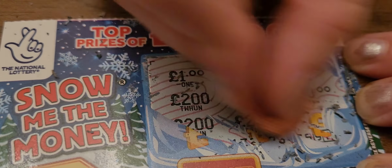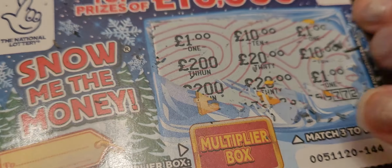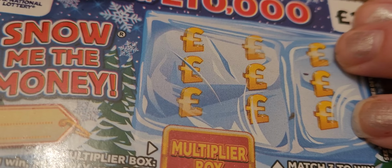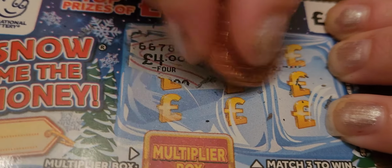£2, £10 as well, £2, £200 and £2, £20. Hey! We won't scratch the multiplier though. You're going to have to watch till the end. So at least we've made £2 at the very least. Back. Yeah. Let's be positive about everything. This is going to have £100 on it, win. Do you reckon? Yeah. You said think positive, so. Yeah, true.